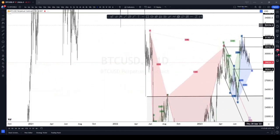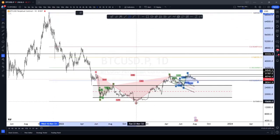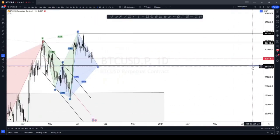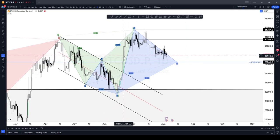Also, just for confluence, if you actually fibbed from high to low here, you can actually see your 236 fib of the entire high to low also sits directly at that 0.5 retracement right here from this bullish 5.0 after you had your bearish shark harmonic here.